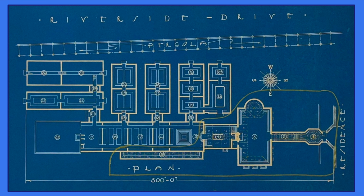Here is the master plan for the glass house extension. You can see that each section or house is assigned a number from 1 to 29. On the north end of the extension, we can see where it is attached to the residence, which we've already seen when we saw the photograph peeking into the dining room. Note that the overall dimension is marked 300 feet. That is 6 times as wide as the castle. This was no small addition.